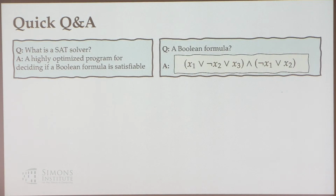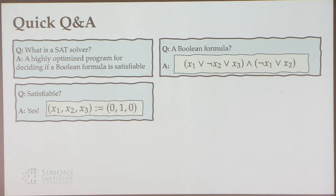A Boolean formula, well, I mean something that looks like this. It was, I think, very well explained in the previous talk. Satisfiable, I mean that there's an assignment of the variables, in this case, 0, 1, 0. So x1 being false, x2 being true, and x3 being false. That satisfies this formula.